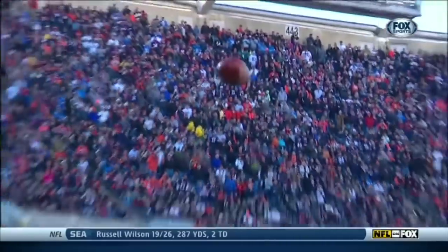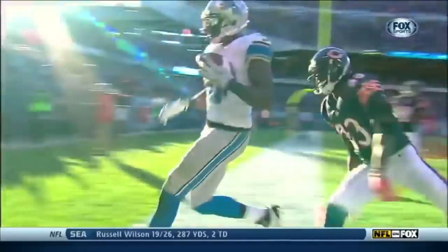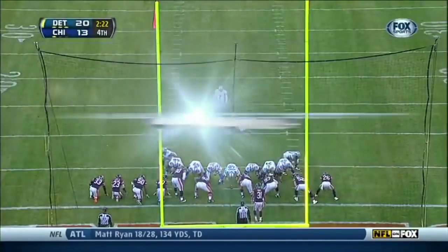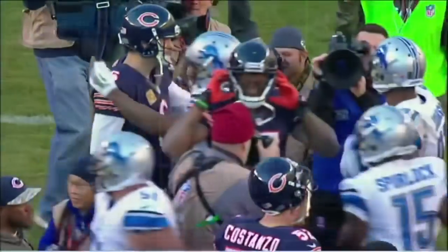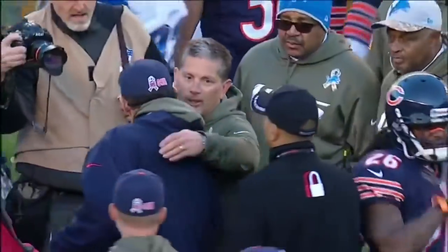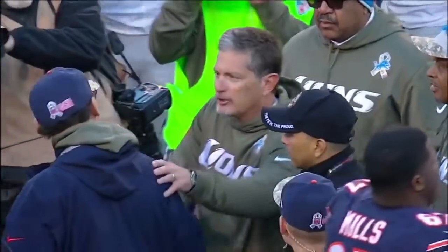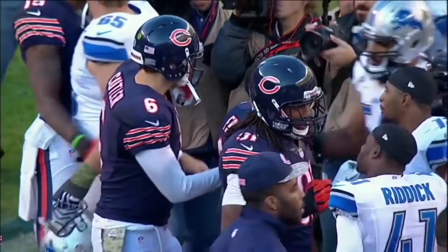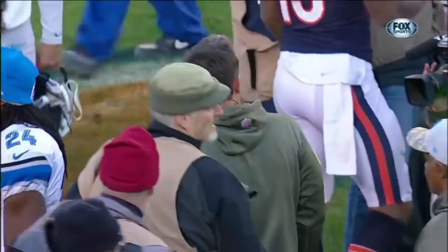63rd career touchdown reception. New franchise record. 99th career touchdown pass for Stafford. Of course, Ben Boma up in the booth and Nick Gagliano downstairs with Goose. Lions 6-3. Bears drop to 5-4. We will return to Chicago right after these messages.